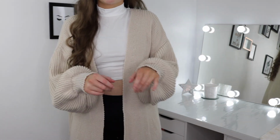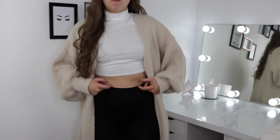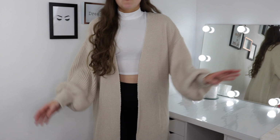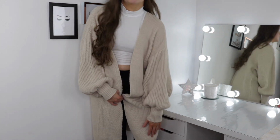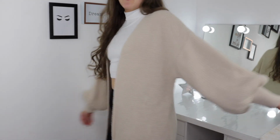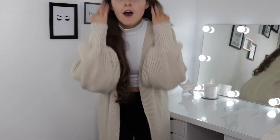It's obviously balloon sleeves, so that's exactly what I wanted. I've just kept it on with some leggings and a top that will be in the haul in a second. But yeah, it's quite a nice length as well. It comes literally just above my knee. I am absolutely in love with the shade as well. It's exactly what I wanted and you just can't fault it.